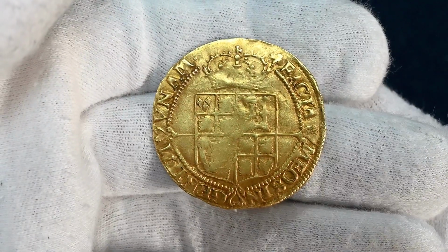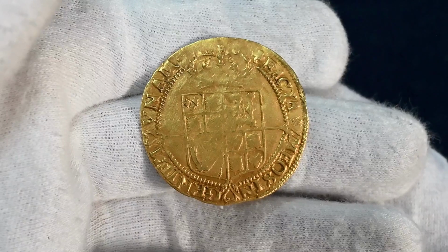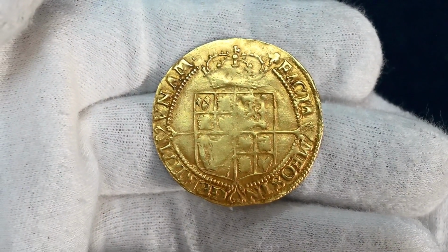King James died in 1625 and was succeeded by his son Charles I, a king whose rule would bring a pause to the monarchy in the UK, but his coinage is a story for another time. It's amazing to think how much history is held in these five coins, and don't worry, I'm not going to quiz you on all the information that I gave you.